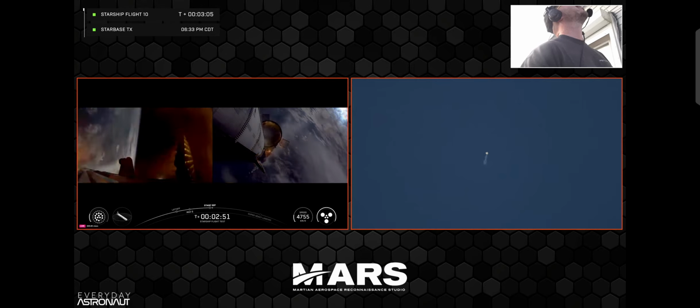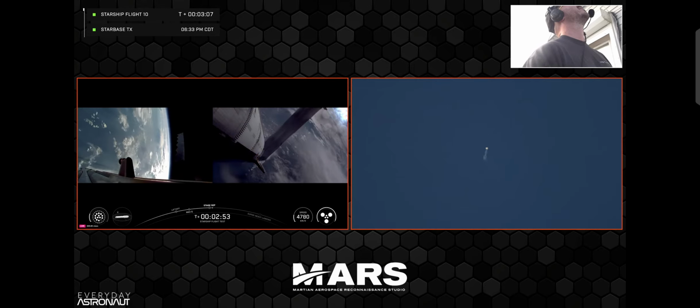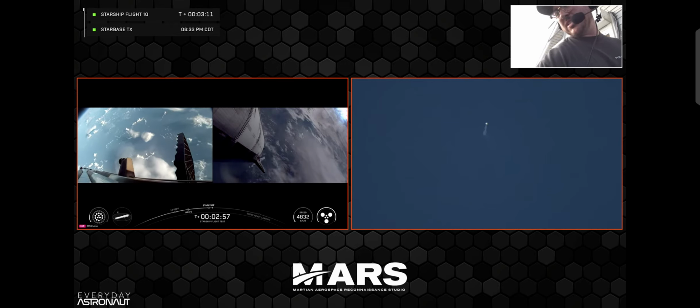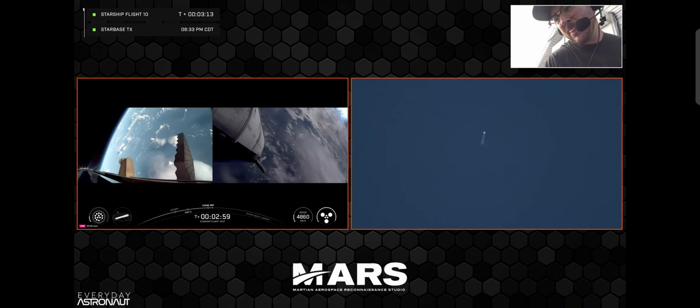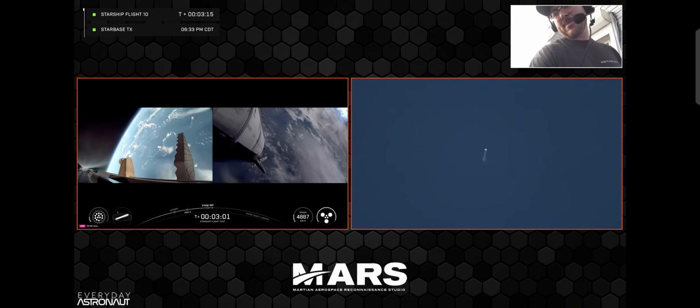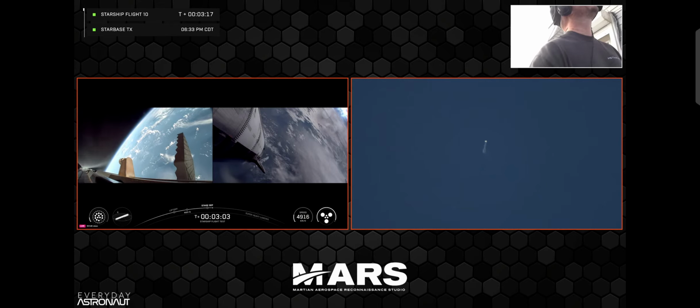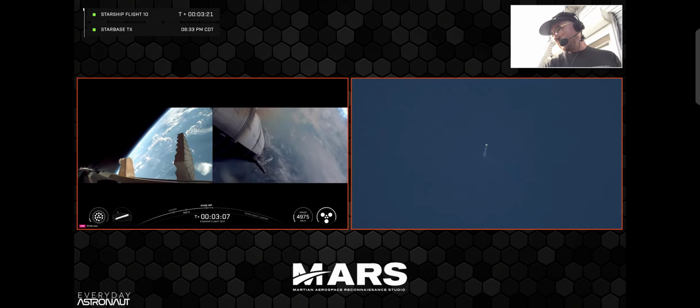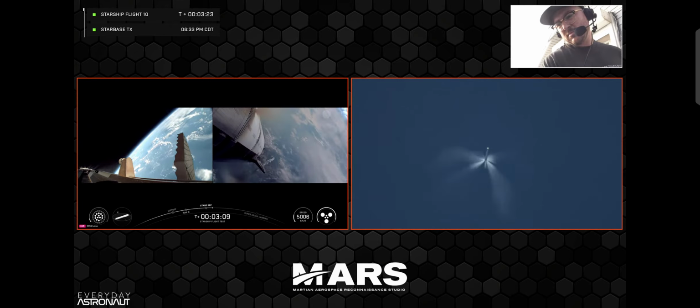That is boost back burn startup. Stage separation. Oh my god, this is beautiful. We have good 6 Raptors on ship. Let's go, baby. Stage separation confirmed. We've got 6 engines running on ship. Come on, Raptor. Booster is doing its boost back burn, continuing now towards its splashdown site in the Gulf.